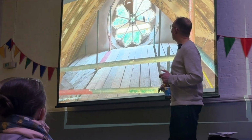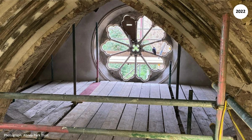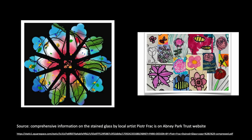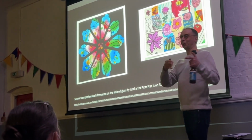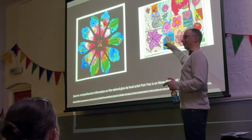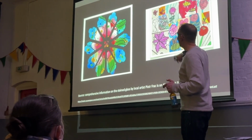We went in a couple of times, but the scaffold all the way up to the windows that I showed you earlier. And then whilst all of that was going on, this brilliant artist, Piotr Frack, who is based in Bethnal Green, did the stained glass windows, and he worked with local school kids. Again, he's given us a note. It sits on our website. These are the concept drawings done by children, a stained glass window for each of the four seasons. So you had all this disruption whilst tucked away in classrooms, this sort of work going on.